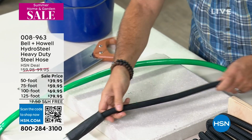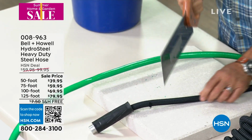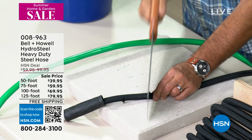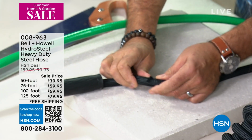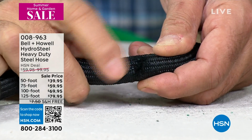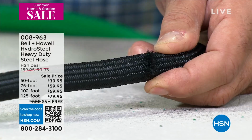This is gonna leak, okay? Watch what happens though, and by the way, every season I'm buying a new hose for that reason. Not that I'm sawing on it, but I'm somehow cutting it. Watch this. You hear that? So I got through the fabric, and actually, it didn't. You can't even see it. It didn't even go through the fabric, and the metal on the inside is completely intact. So this hose is not going to rust.